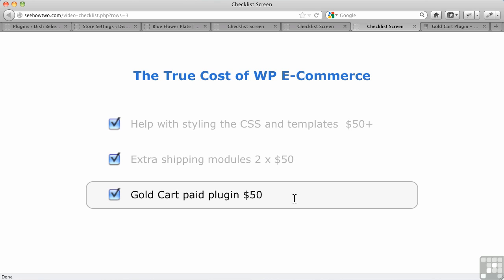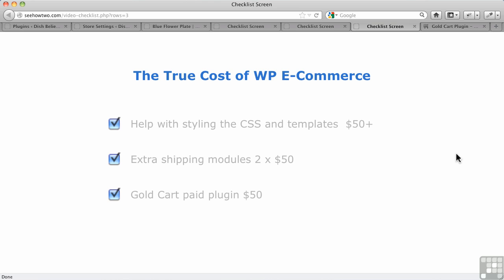So we're looking at, at least a couple of $100 to get this up and running properly the way you want it. And like with other plugins, there is support costs. If you want one-on-one support, detailed support, you are going to have to pay for that as well. So it's a free plugin, but of course, not everything in life is free, so there are costs to it, just so you're aware of that anyway. So that's an overview of the WP e-commerce shopping cart plugin.